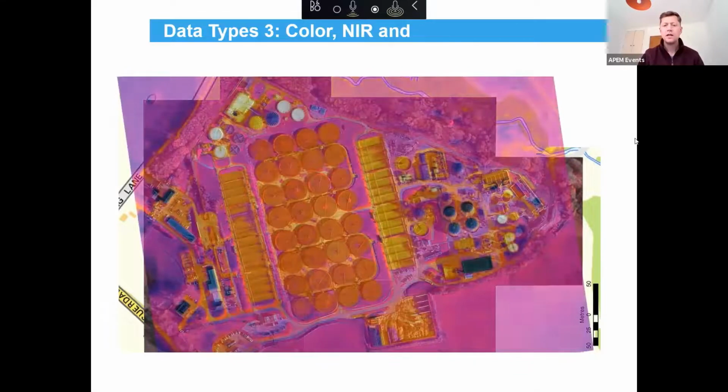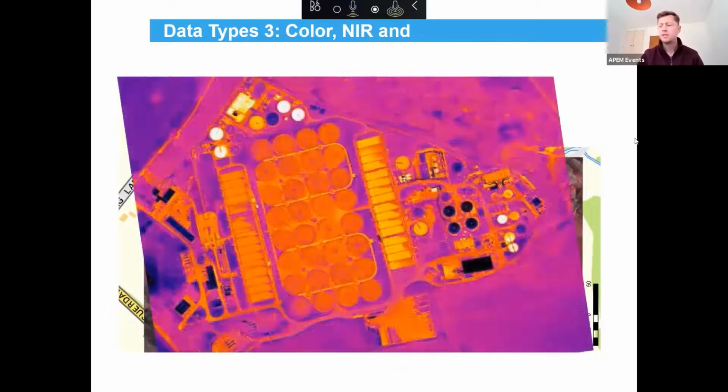We can also collect thermal imagery, and that's an example of a thermal data set. So it's obviously showing the temperature of the landscape. Again, same site. Just as an example, this was done for purposes of looking at heat loss from different parts of the site, but also other things were teased out from that.